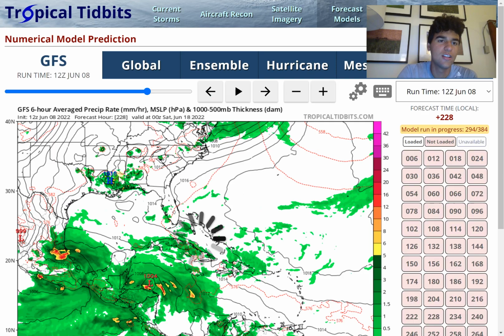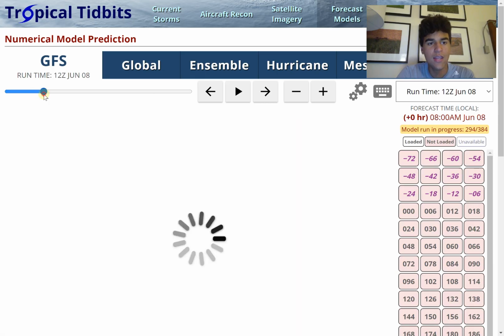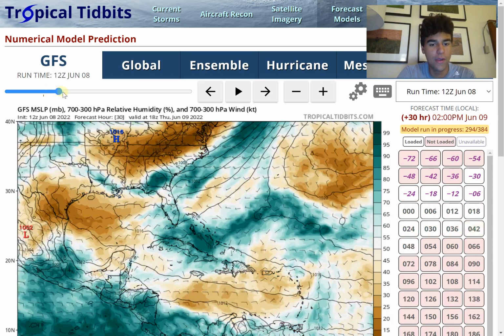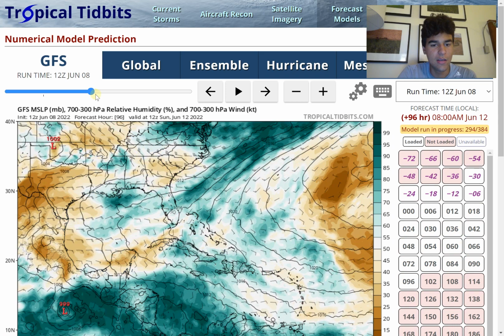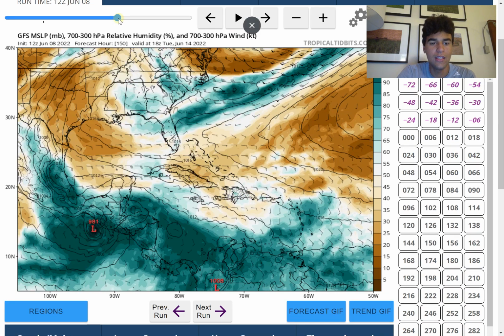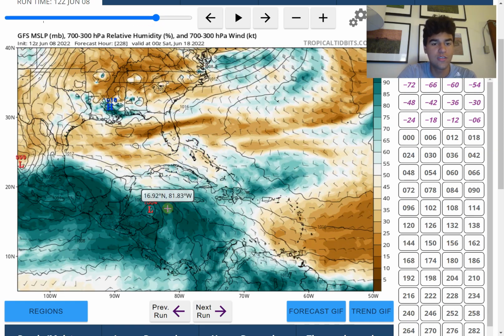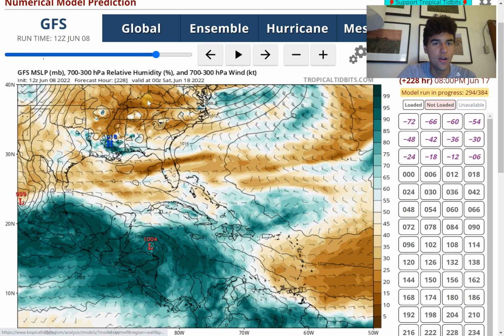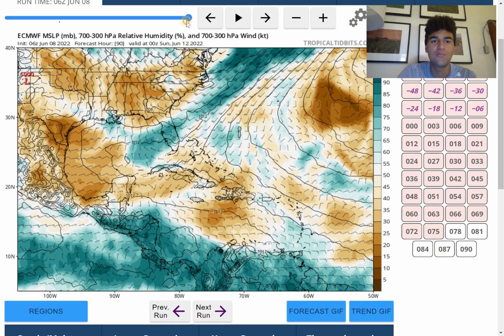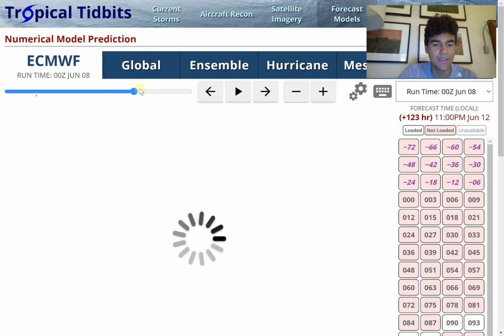So let's first take a look at the relative humidity in the mid-levels of the atmosphere, where the pressure is between 700 and 300 millibars. If I were to continue to move forward, we will see a plume of moisture move northward, and look at how much moisture there is, and not a lot of dry air, which would definitely help this storm develop. In the GFS model's scenario, dry air isn't really a problem. But if we compare that to the European model, there's a lot less moisture and a lot more dry air, which will definitely inhibit this storm from developing.